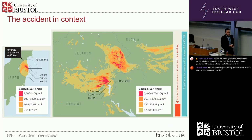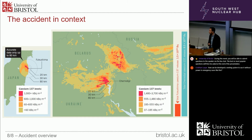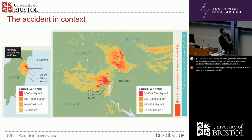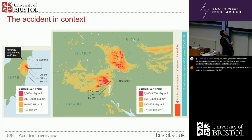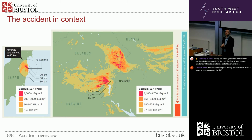So at this point, I think it's important to put this accident in context. The other nuclear accident, which we're all possibly familiar with, either professionally or we're aware of the name anyway, is the Chernobyl accident, which happened in 1986. Chernobyl, this is the map to scale, same size. Chernobyl was landlocked, essentially, and it spewed a lot of radioactive material over a very large area. Possibly around 10 times more radiation was released from Chernobyl than it was from Fukushima. So Fukushima comparatively is a lot smaller.